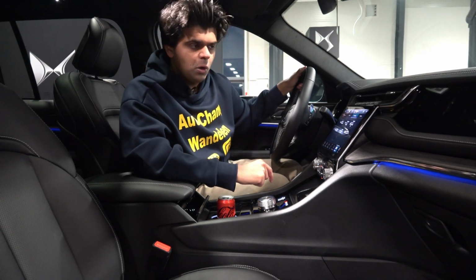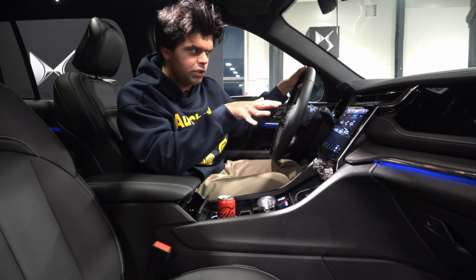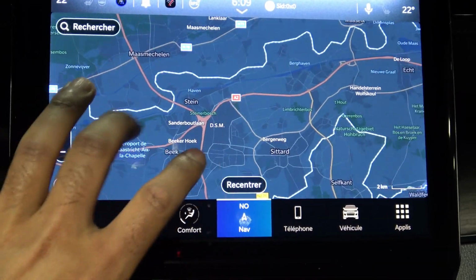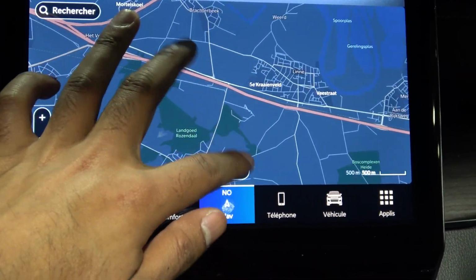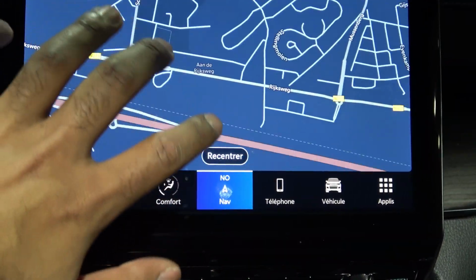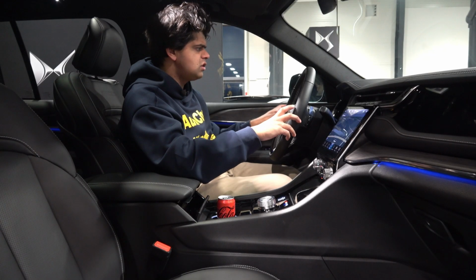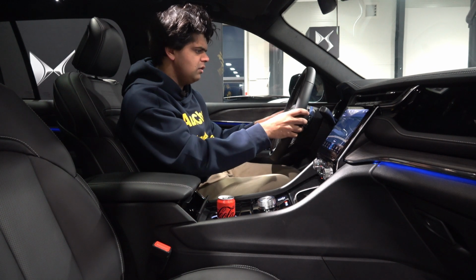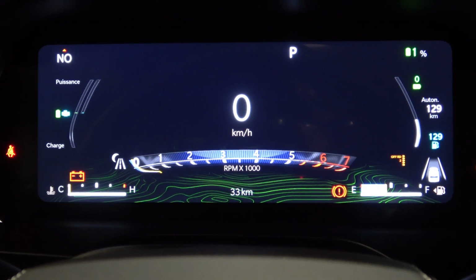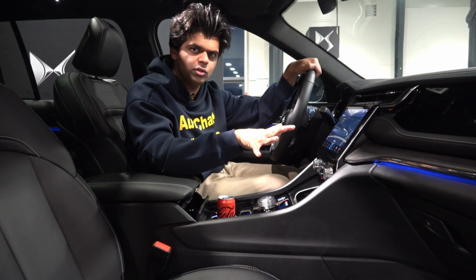Speaking of touch screens though, this is where the Jeep Grand Cherokee raises a big question. I looked at the quality of the navigation, the quality of the map, and it eerily resembles my experience in the PSA Group cars, like what I've seen in Peugeot and Citroën. And the same thing for the instrument cluster, everybody. When I looked at the map, the dials, the speedometer, it's eerily similar to what I've seen in Peugeot in particular.